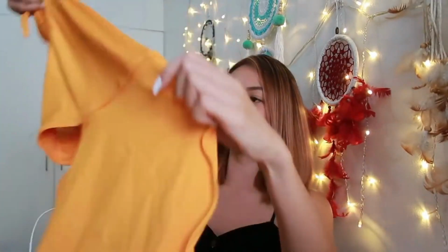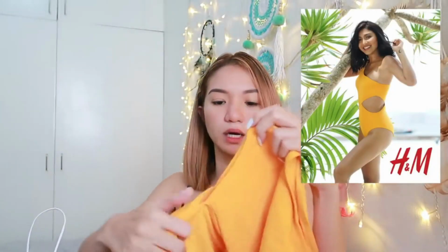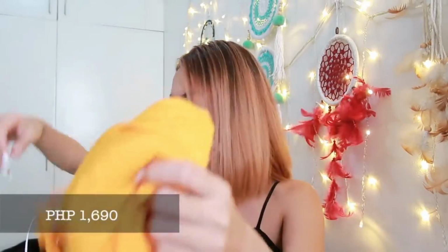Next swimsuit is this yellow one piece. Sobrang nice nito. Ito may picture rin scene din nito, I think. This is super nice. Usong-uso ngayon yung mga may ganitong cut sa gilid. Mas nagmumukhang may shape yung katawan nyo. Guys, natanggal pala yung price tag. I'm not sure kung magkano to, pero I'll ask James. So, lalagay ko na lang dito kung magkano.